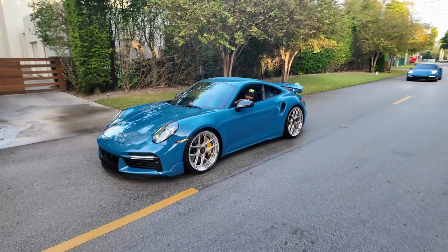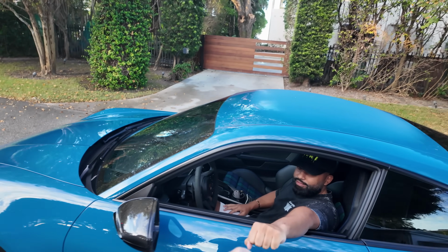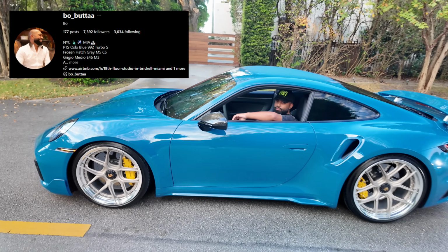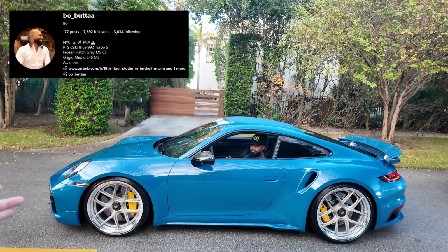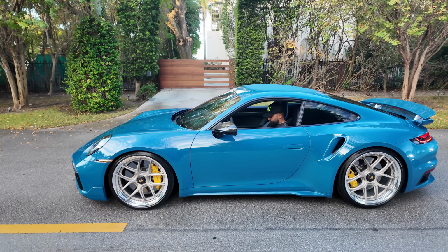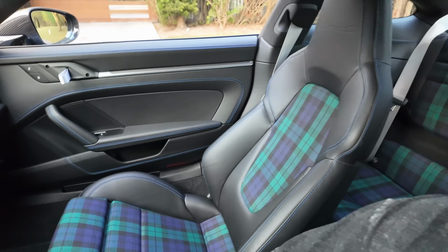You know, I always know where to meet this man. It's 6:30 in the morning in Miami Beach. It's Mr. Bo himself, his Oslo Blue Turbo S. You guys remember from the previous shoot. As I said before, paint to sample Oslo Blue, exclusive manufacturer interior. That's his interior option right here. This is a factory interior option.